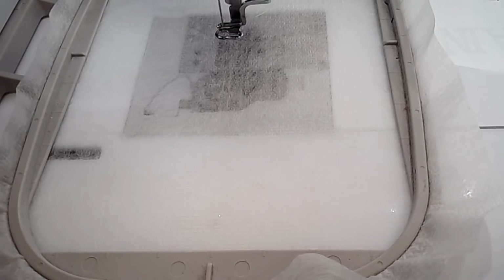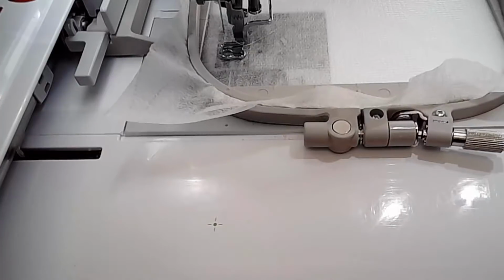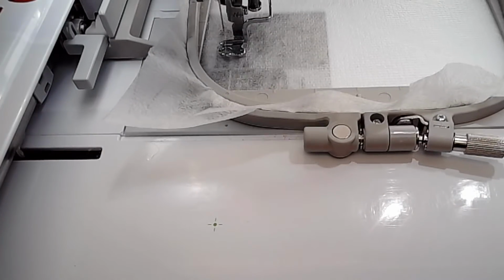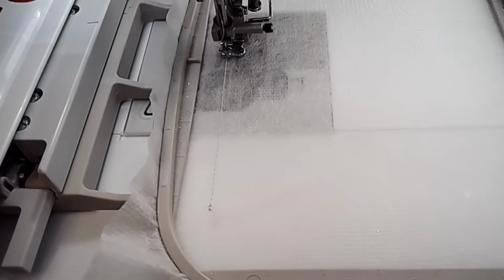The first step, and you'll be able to see my groovy green coming up. The first step is the placement. So, go McDreamy, go McDreamy. So, we're just going to stitch that out. Oh yeah, that's going to be a fantastic color. Woohoo! I love it.